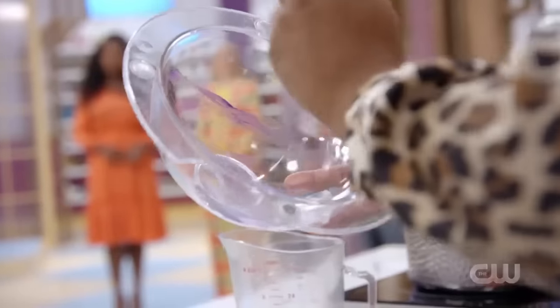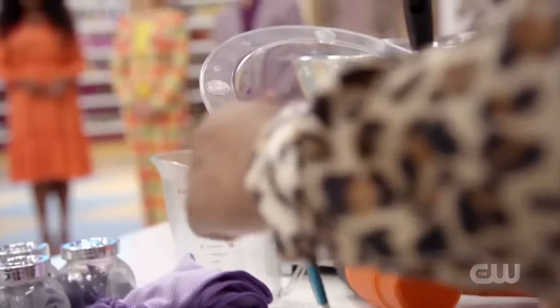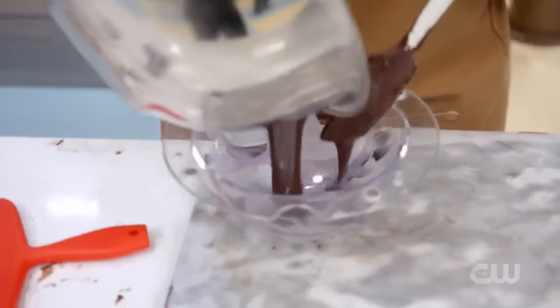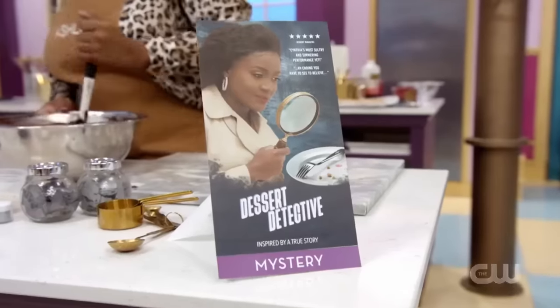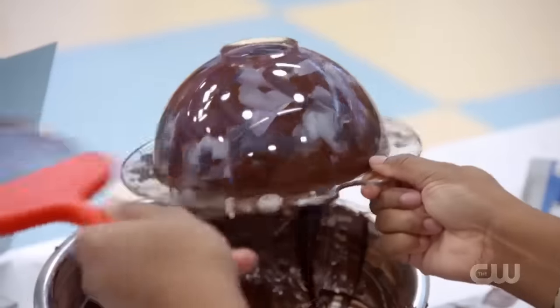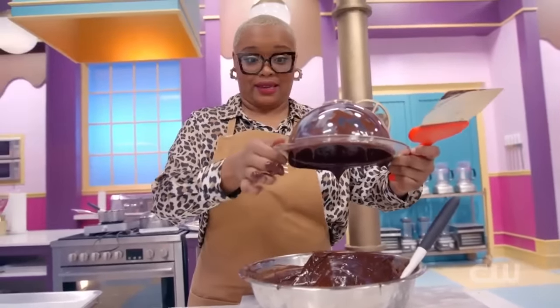Mysteries to me are dark and gloomy and mysterious. So I'm making a dark chocolate cloche, and I'm going to paint my mold black, purple, and silver. I want for Cynthia to crack the case. Take a mallet and bang on it, and then see this beautiful entremet. Of course, I'm making a mess.